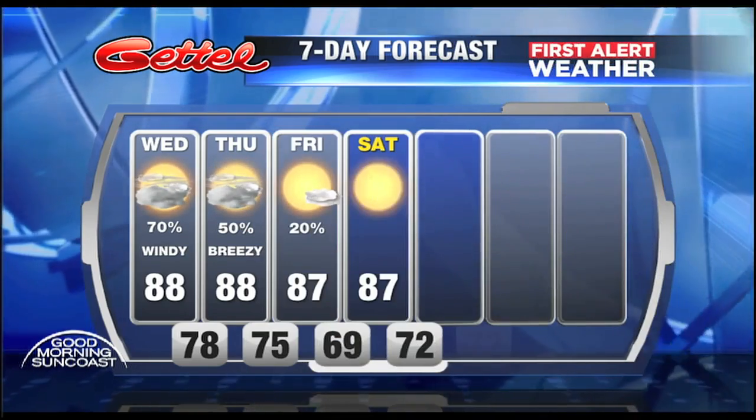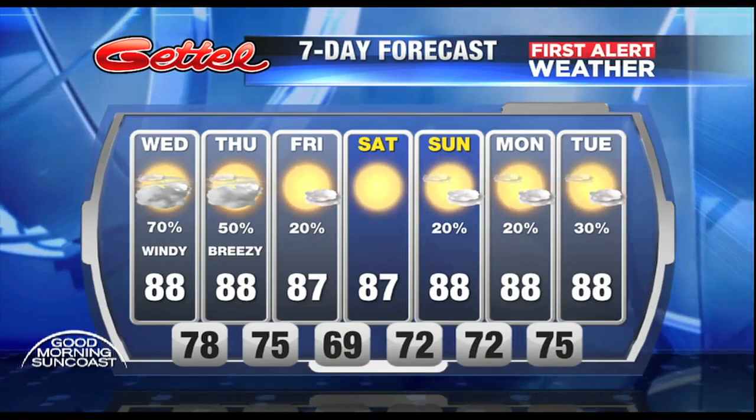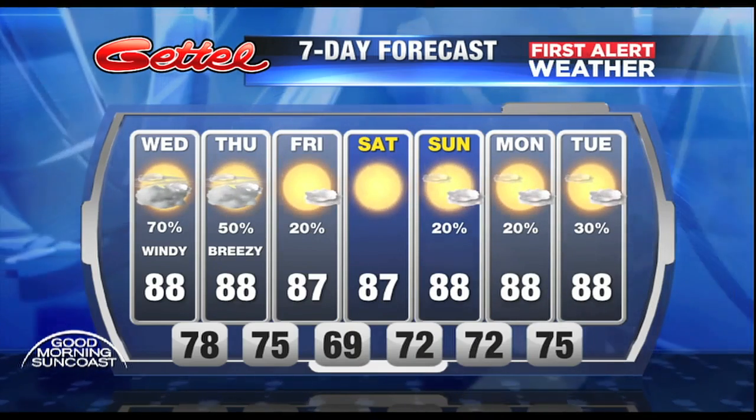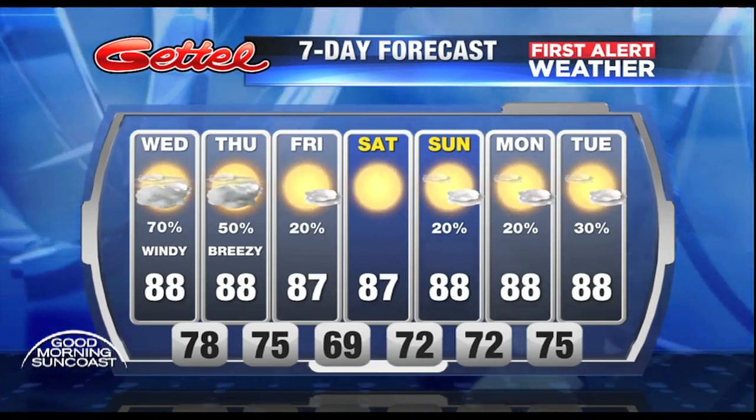And then as we head into Friday and Saturday, that cool, crisp air begins to move in, and although daytime highs are still warm, nighttime lows drop into the 60s, so it should be delightful indeed. Back to you, Ray. Yeah, summer's over.